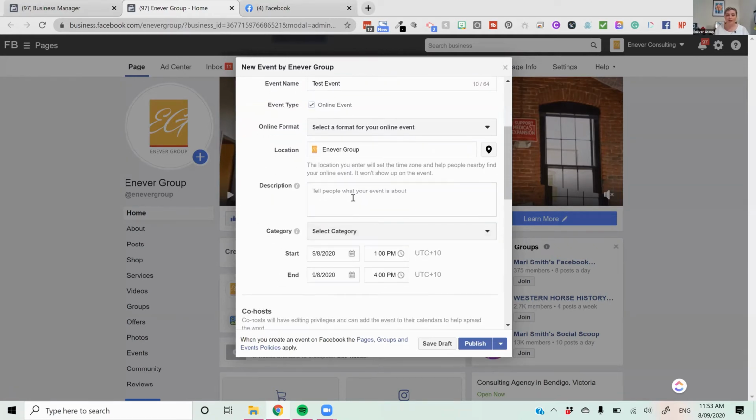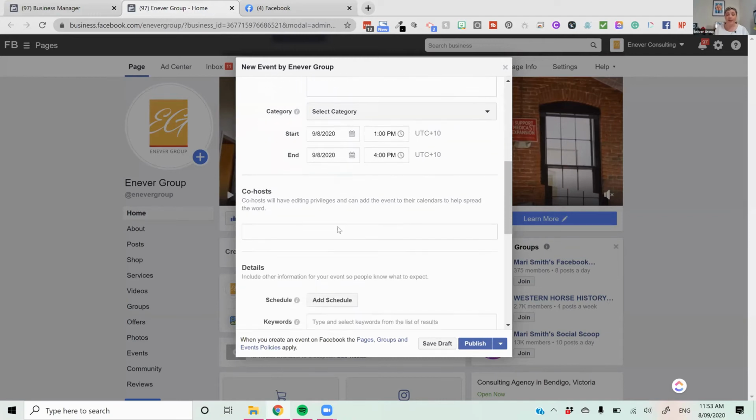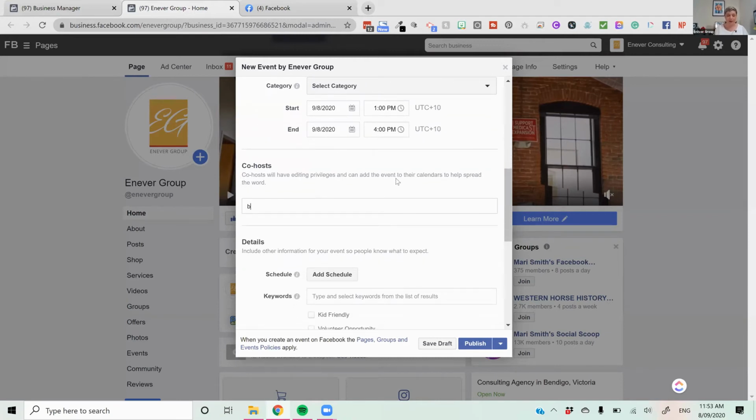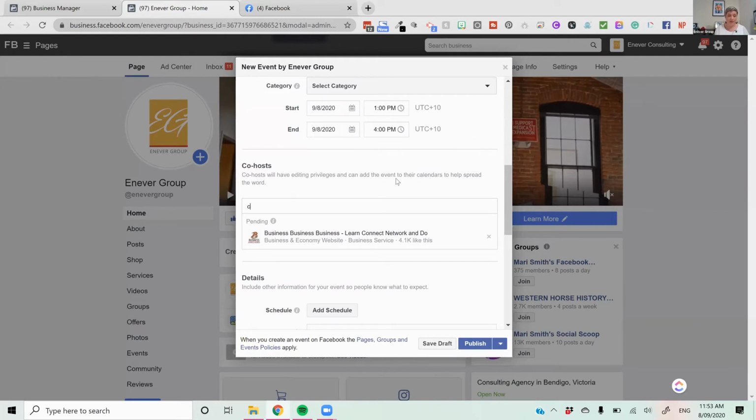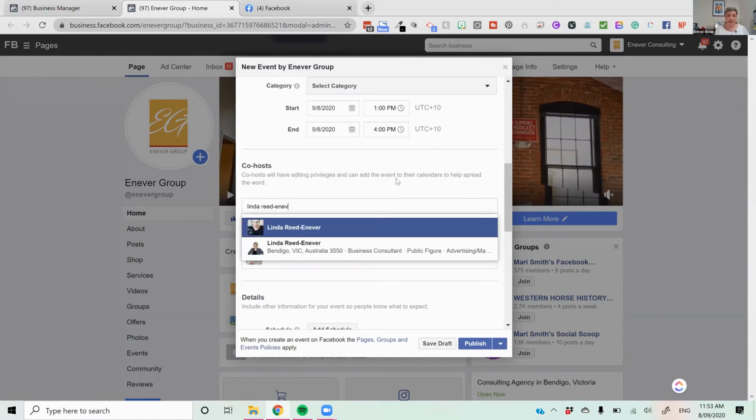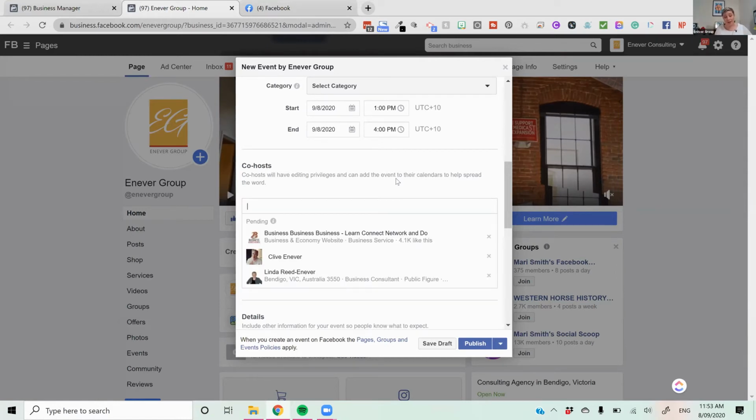You've got your descriptions over here. You've got the ability to add co-hosts. So if I was going to add co-hosts and it's a Reed-Enever group event, I might add business page. I might add Clive. I might add my page, for example, depending on who's hosting the event inside the company. And then that means that that event's going to appear on those Facebook pages as well.